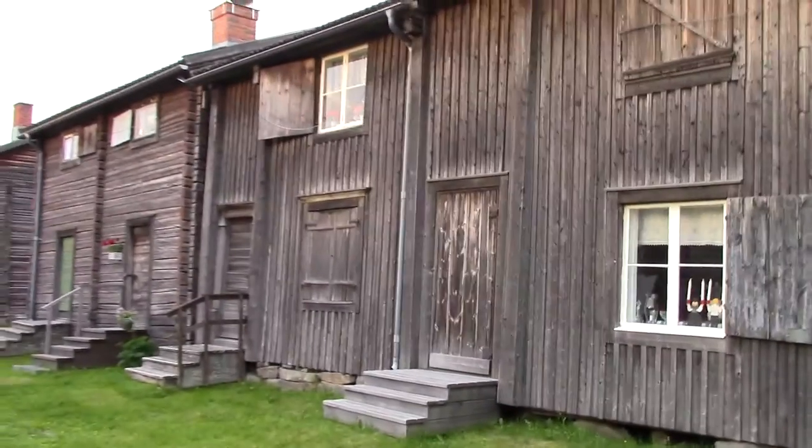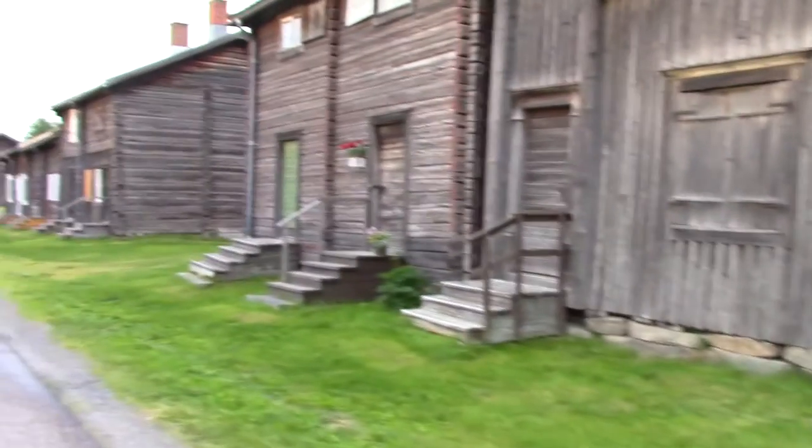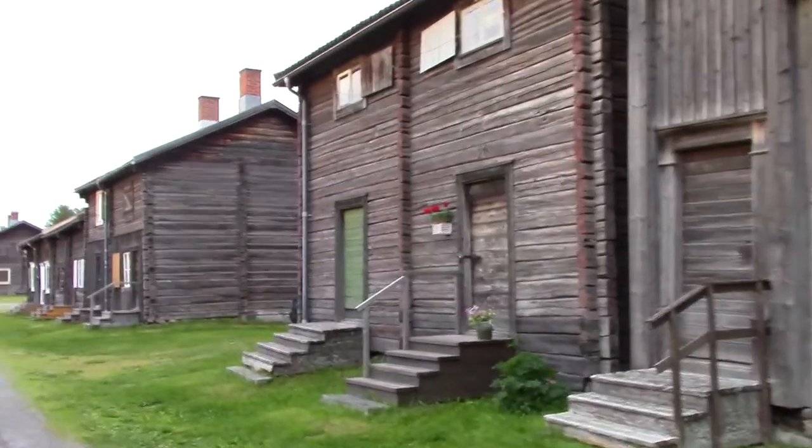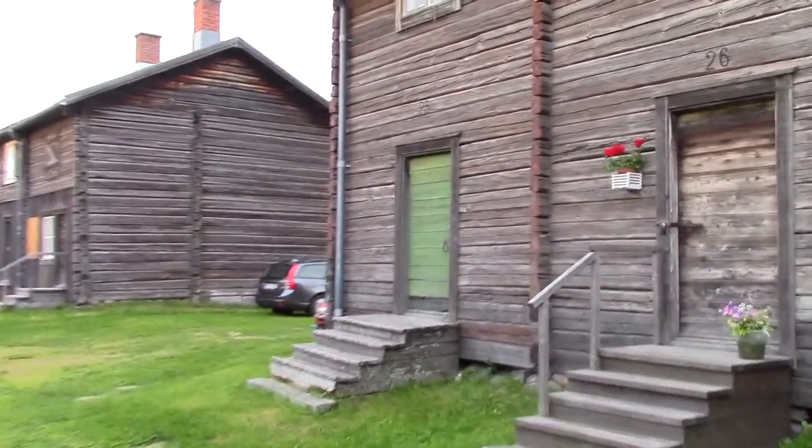I can tell you, it's really, really cramped in these buildings. People were much, much smaller back then. I'm 5'9", and if I stand next to a door, you're gonna see what I mean. As I said, I'm 5'9", and I'm standing here, right next to a door. As you can see, it's not much taller than me.